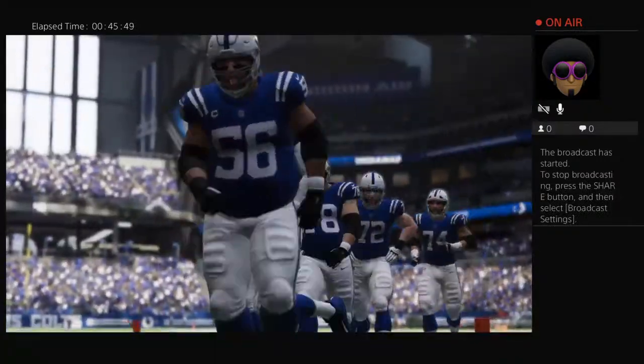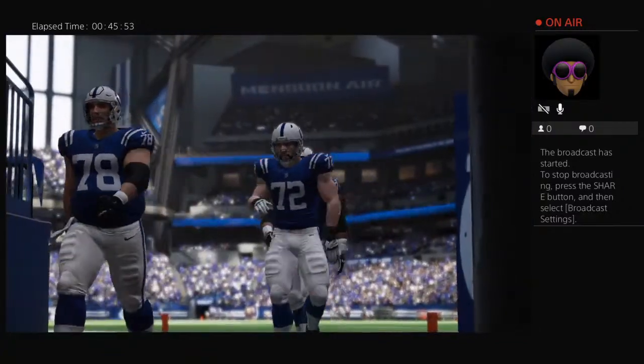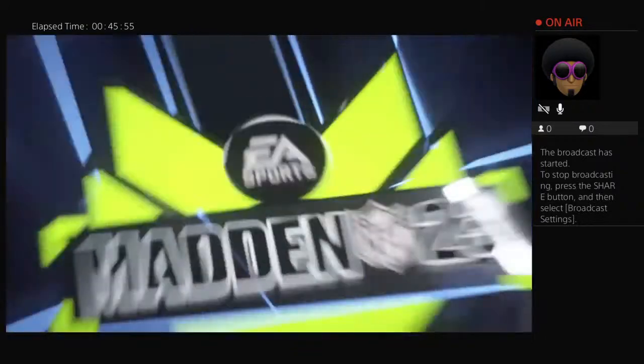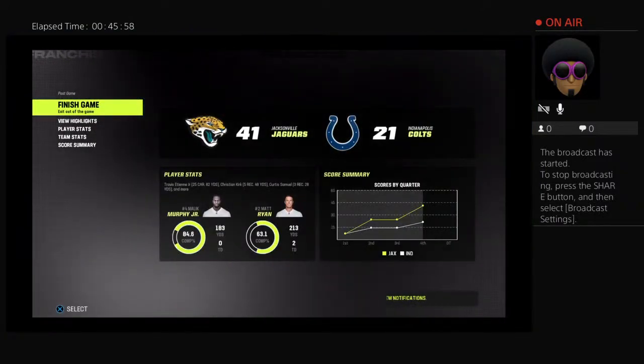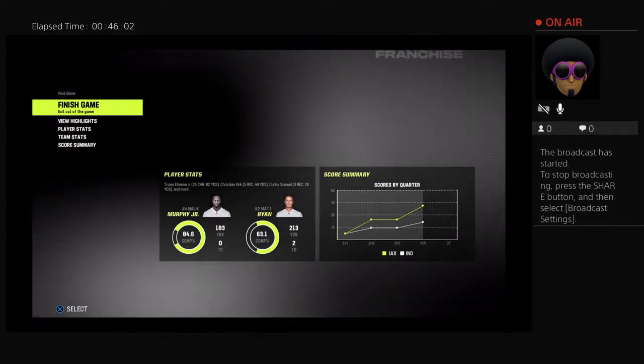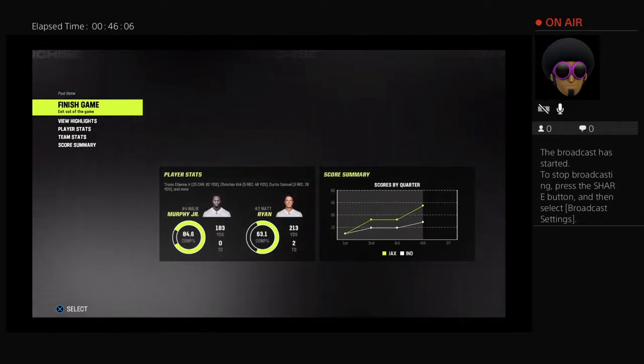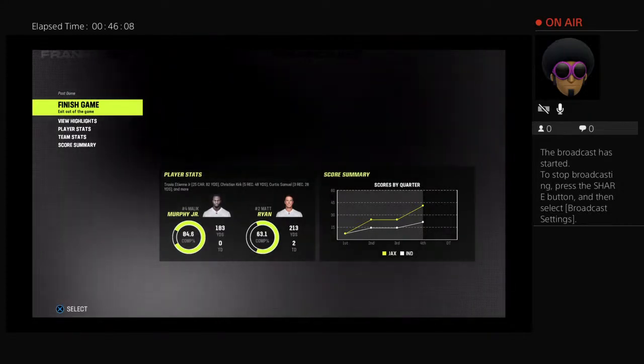So for the Jags, their good start continues as they get their record up to 4-2. And they'll return home next week to take on the New York Giants. Meanwhile, for Indianapolis, they can't quite seem to turn things around as they fall into 2-4 now on the year. And they'll try to rebound next week on the road in Nashville.